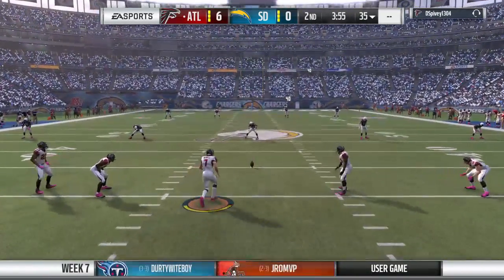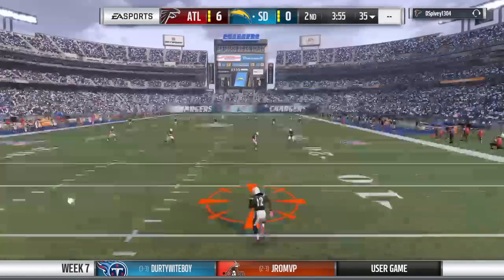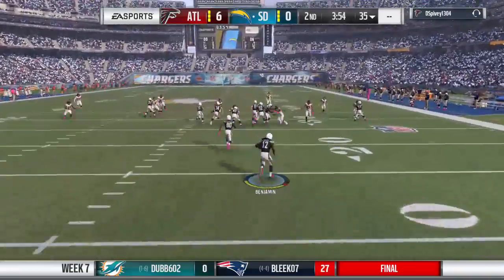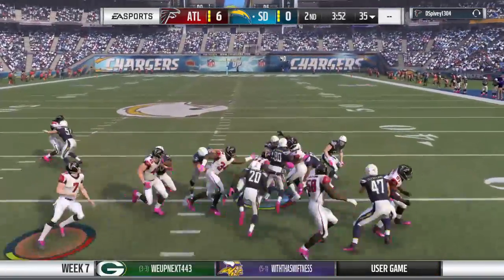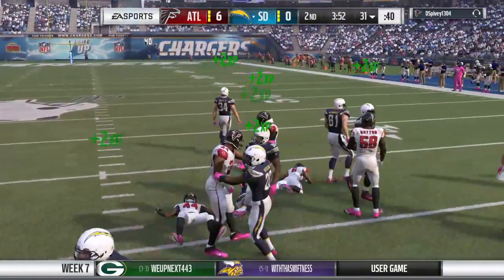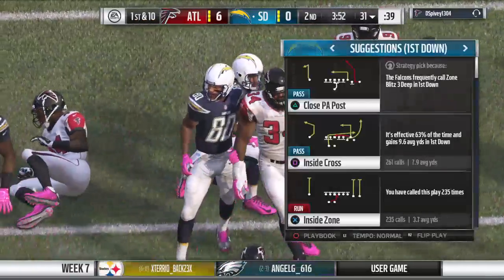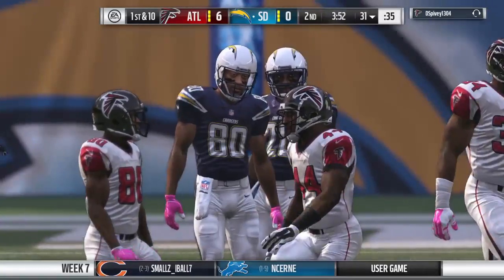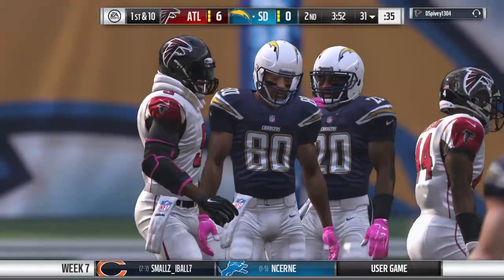Atlanta's 11 ready to go, and they kick it away. This will be fielded at the 8. And nice work on the return as they'll start their drive just past the 30-yard line. So out come the Chargers, and last time out, they had to punt the football away.